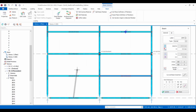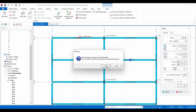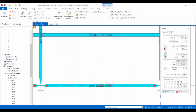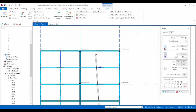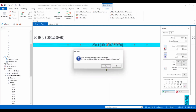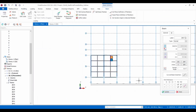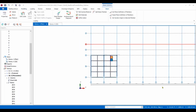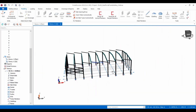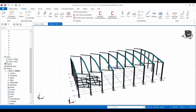Okay, this one, just know that every member we are using now is preliminary. So even if it's too big, in the course of your optimization, you can still change all this. So I'm going to leave this like this. Let's see what is talking. You see? So this is a problem, but it's not a problem.